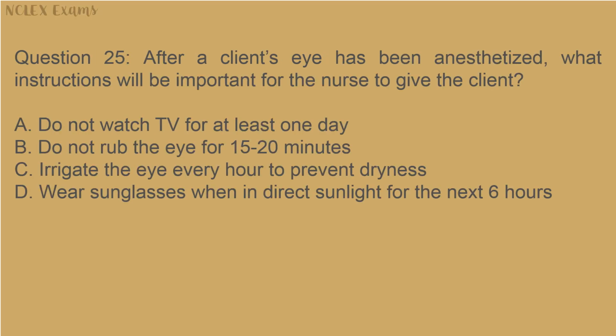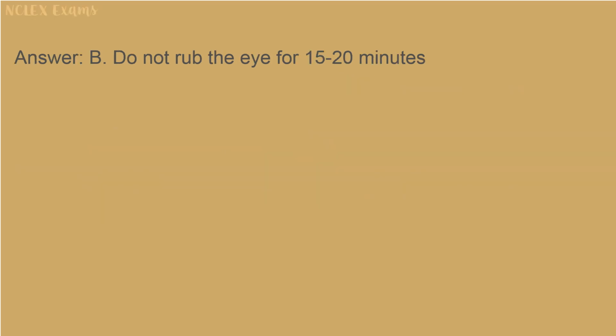Question 25. After a client's eye has been anesthetized, what instructions will be important for the nurse to give the client? A. Do not watch TV for at least 1 day. B. Do not rub the eye for 15-20 minutes. C. Irrigate the eye every hour to prevent dryness. D. Wear sunglasses when in direct sunlight for the next 6 hours. Answer: B. Do not rub the eye for 15-20 minutes.